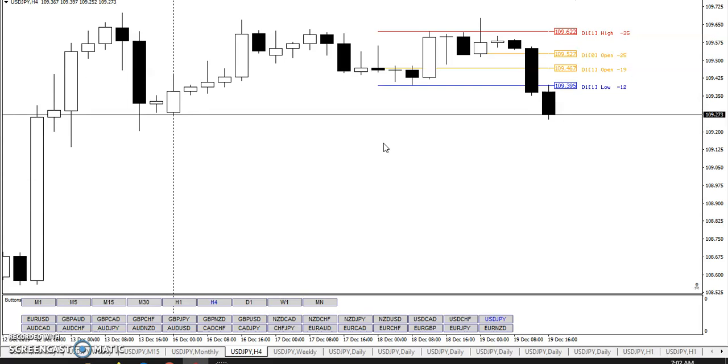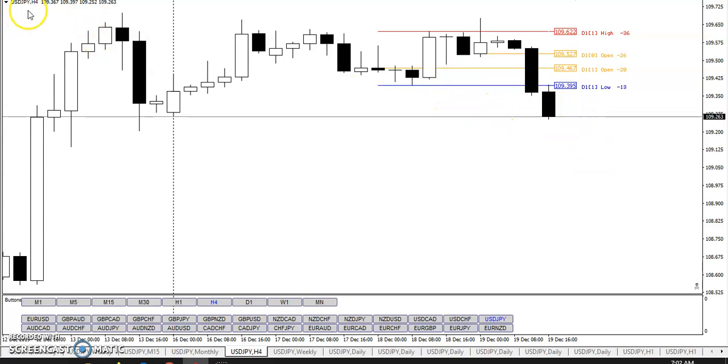As you can see here on the simple chart, we're looking at dollar yen, some horizontal lines, and we're looking at the H4 chart too. See H4 down here. And what do you see? Well, right here, it was coming back into the wick zone, and then it fell through. And so right now it's 13 pips below the previous day's low.